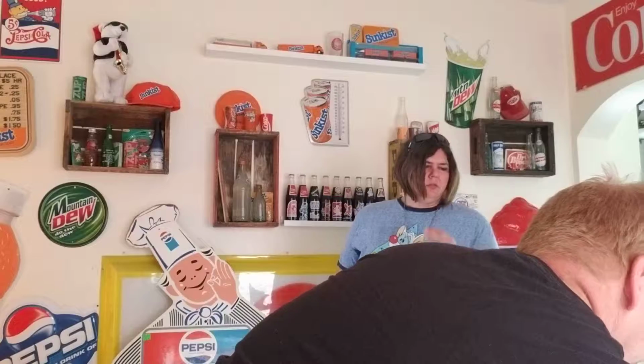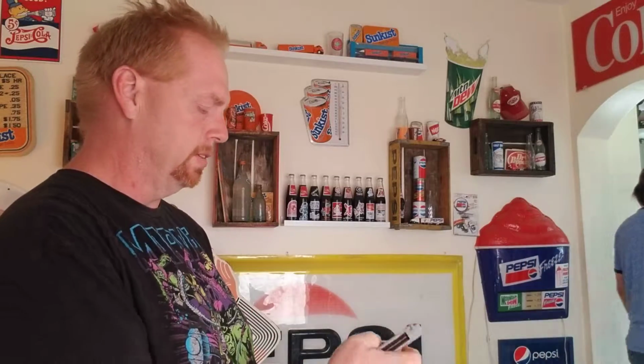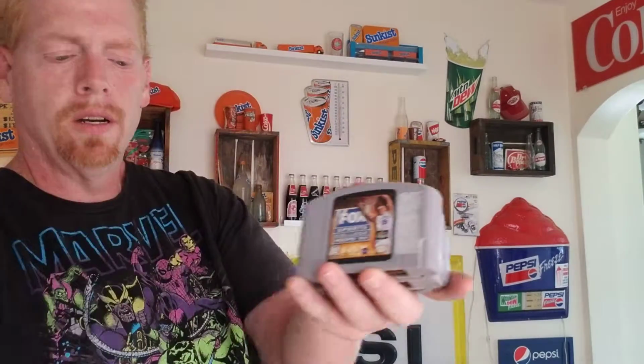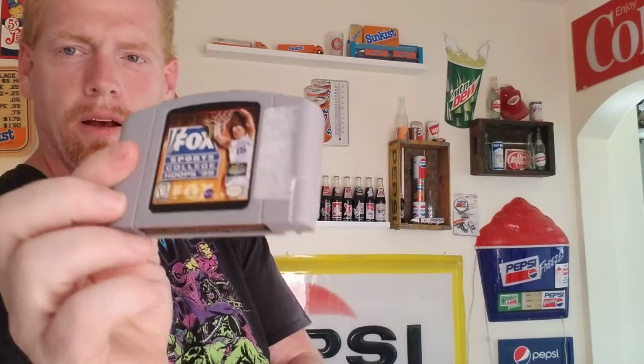Then on the way down from there, we stopped at a game store outside of Fayetteville, North Carolina. And I found a few games there. Nothing too crazy. Trying to finish off my Nintendo 64 collection, so I found a bunch of commons for Nintendo 64. Fox Sports, Madden, FIFA. These FIFA games are difficult to find no matter what system it is. I don't know what it is about FIFAs. And then Duck Dodgers.